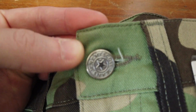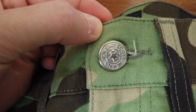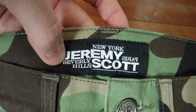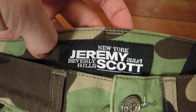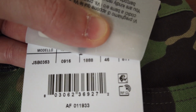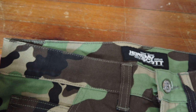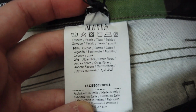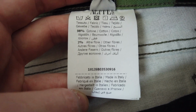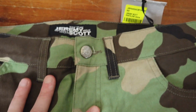You've got some awesome details like the kind of logo printing in here with the Jeremy Scott logo there. Jeremy Scott jeans, all about it. And as I mentioned, this is from his own personal label, not Moschino. And these are a size 46 Italian, so roughly translating to a small. They feel like about a 30 waist to me. And these are primarily made of cotton and made in Italy, so some good solid craftsmanship here, which you always love to see in a pair of pantaloons.